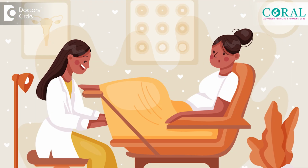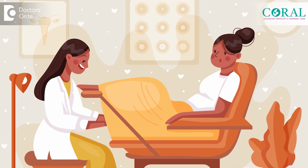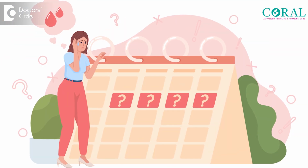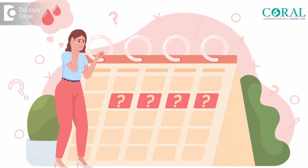Along with that, we will have to check for infection, examine the genitalia, and rule out any psychological issues. And we have to tell them the safe period and the fertile period in a naturally normal cyclic female. But in a female with irregular cycles, we might have to help them with ovulation induction.